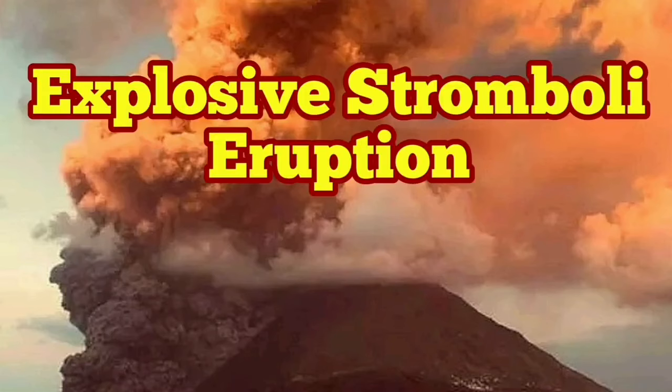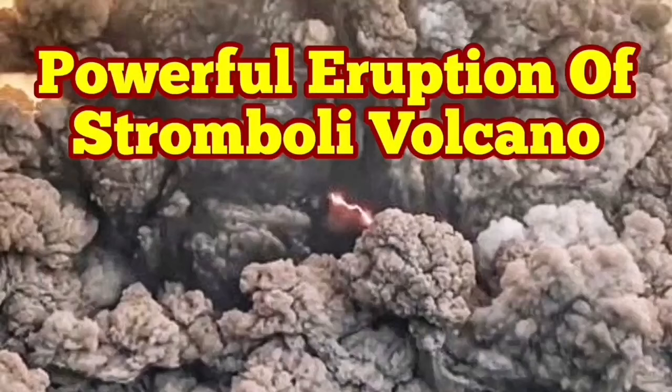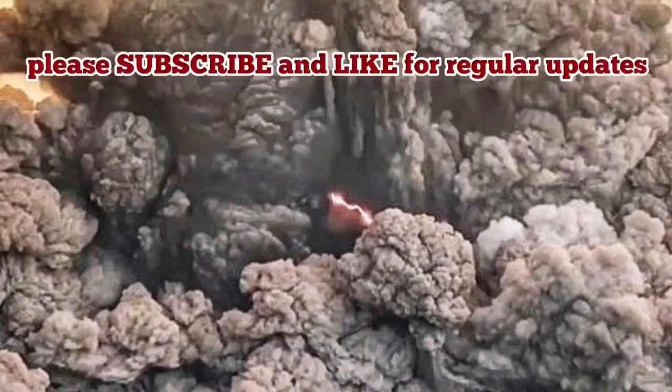We had something similar to this in the past. Please watch that also. Powerful eruption of the Stromboli volcano. People woke up and saw that Stromboli is in eruption. That is again on the side of the volcano. This is the beginning of it, how it was. If you missed it, that's it. You will not see it. I'm speeding it up just to make the video shorter.